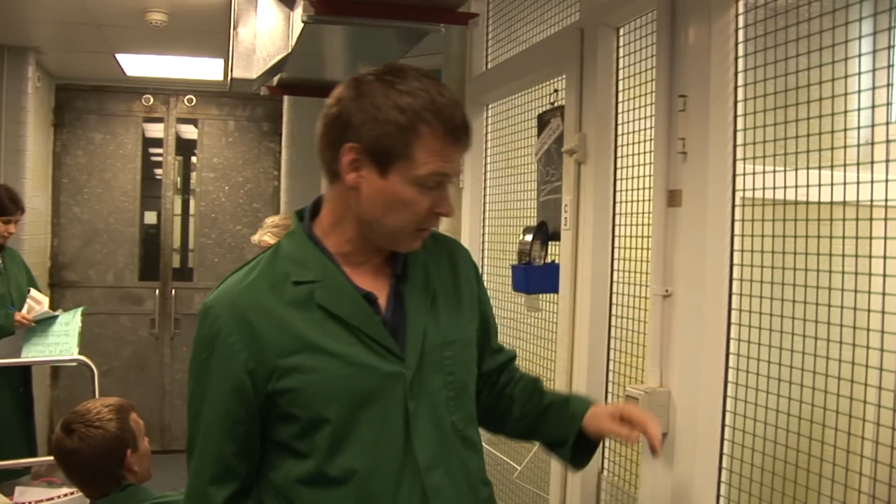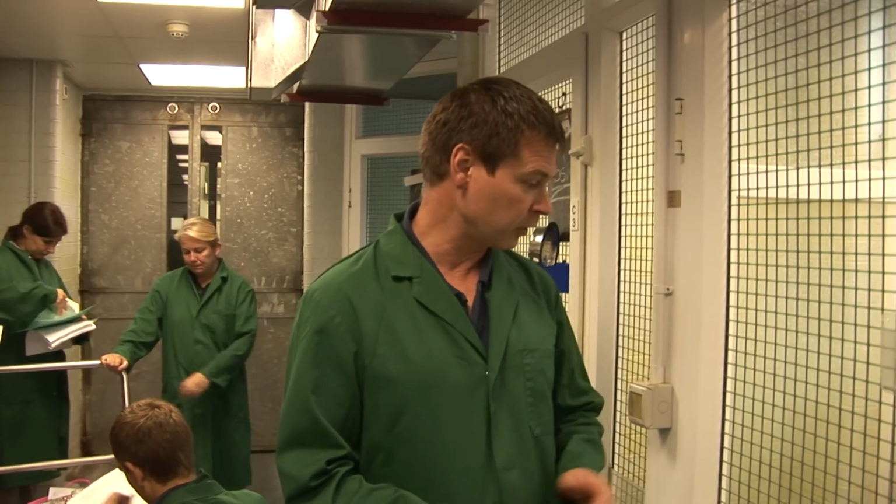This cat here, Bengal, has just come in from Canada. It's one of 13,000 dogs and cats that we get in every year. It's coming under the Pet Travel Scheme. It's just been microchip read, and we're checking the paperwork at the moment. So hopefully this should be going to its owner fairly soon.